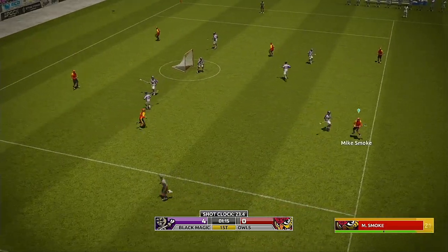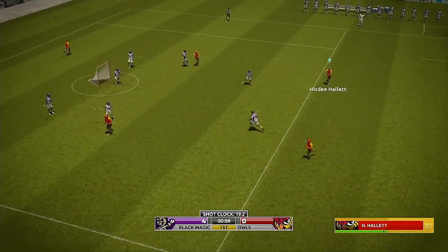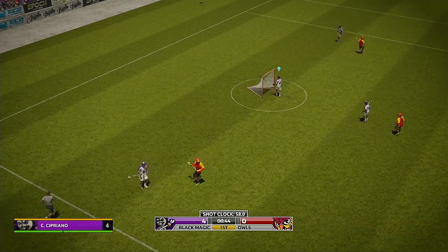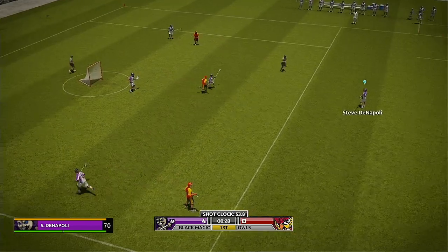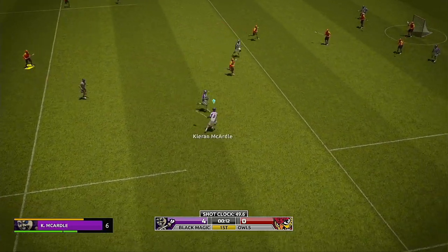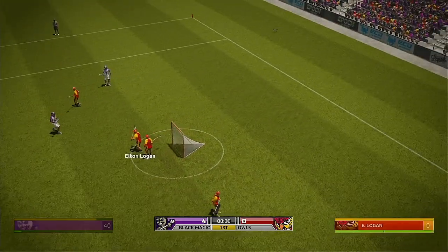Ball side right. Ball top center. Shoots. Saved by the goalie. The home team might consider themselves unlucky, but this man is having an exceptional match. Six. Ball top center. He shoots.